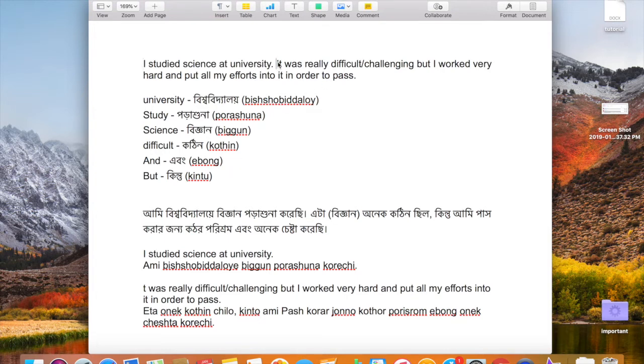Let's go over the second part here. It was really difficult, challenging, but I worked very hard and put all my efforts into it in order to pass. Okay, let's look at the keywords here. Difficult is kotin. It's not kotin, it's kotin, okay? There's a ta here. Kotin. And ebong, but is kintu. Kintu, okay? And ebong, but kintu.